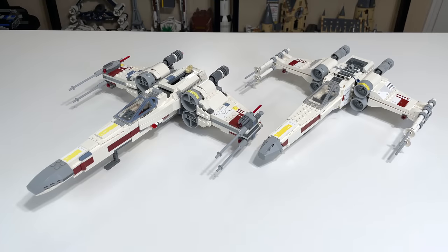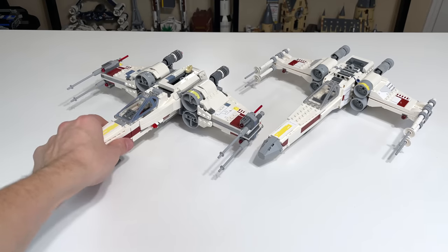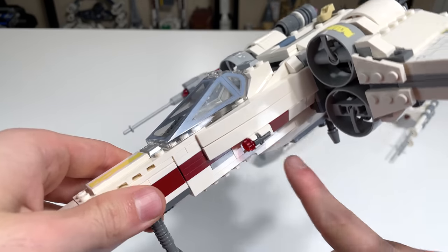Our next category is playability, which on the surface, just looking at it, may seem like it would end up being a tie because you'd think they'd have the same play features, but alas, they do not. The 2018 version actually has stud shooters on the side of the model. You can see them here.